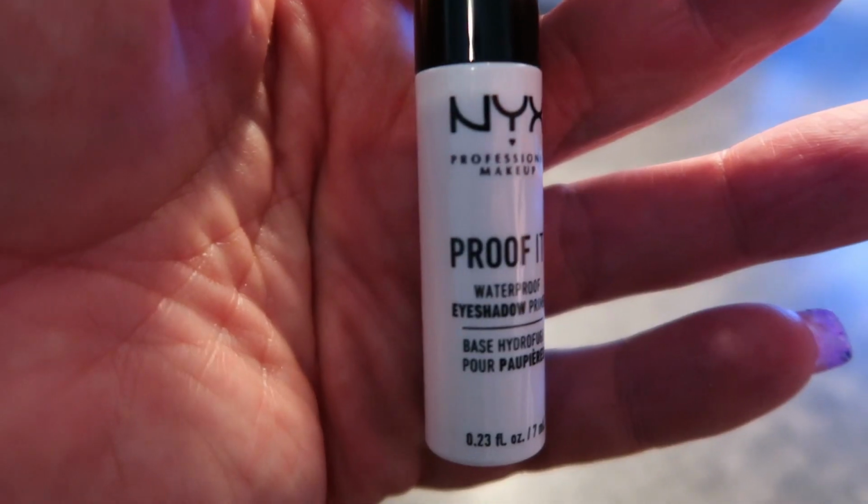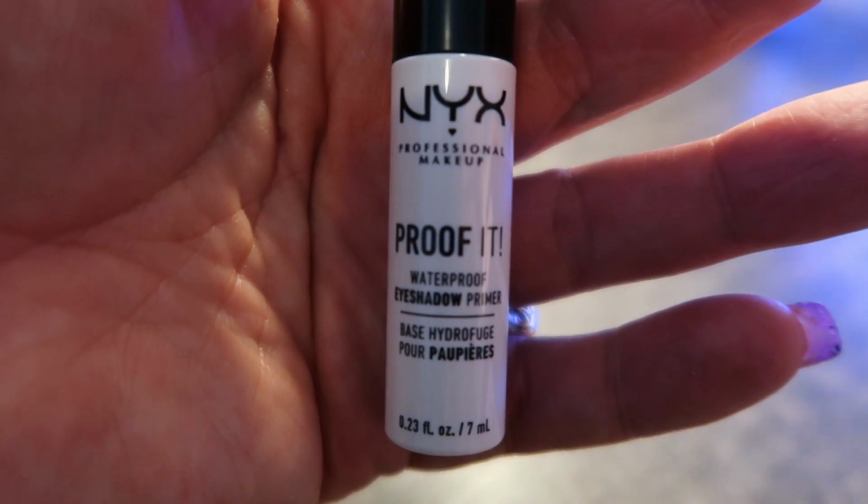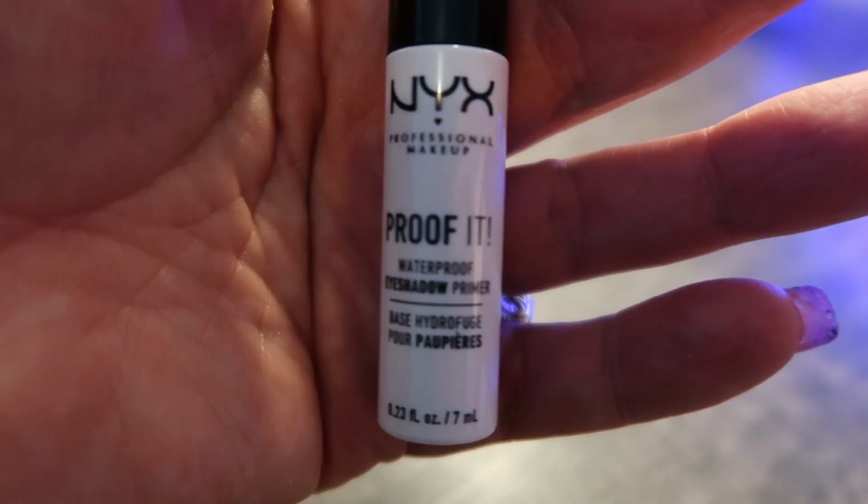The NYX Proof It Waterproof Eye Primer. I love this stuff. This is my go-to primer before I apply any shadow. I really like that it's waterproof because it stays all day. And even if you are cutting your crease and you're applying a product like Vaseline or concealer to your eyes, the primer doesn't move. So it keeps that application nice and solid throughout the entire day and really brings out the pigmentation in any of your eye colors. I prefer the colorless just because I like to build up the color of my shadows using the product itself.